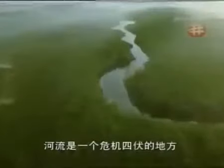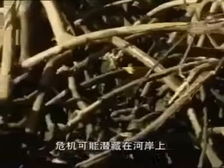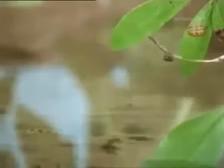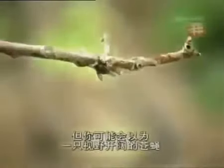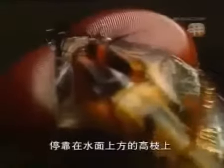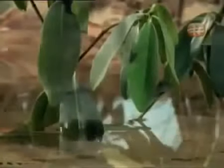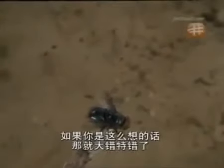Rivers can be dangerous places. There could be danger lurking on the banks, or below the surface. But you'd think that a fly perched up here, with great all-round vision, would be able to spot trouble coming from any direction. You might think that, but you'd be wrong.